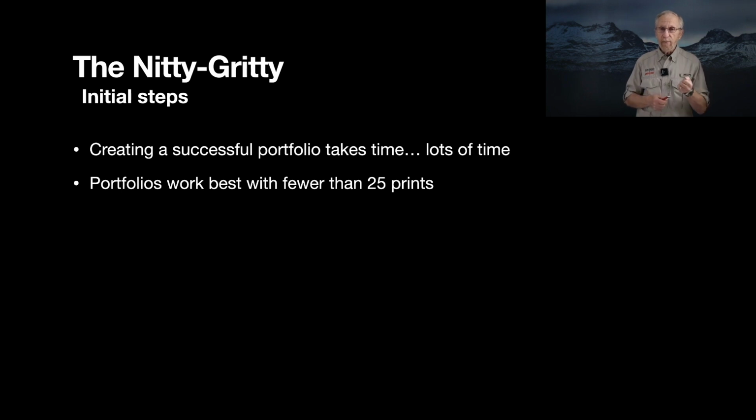We're talking about impact here. We're talking about dynamism here. That is what counts, not the number of prints. 25 prints, when you go above that, it can tend to be unwieldy. People have to handle these, and after a while, after 15 or so, it just gets to be too much.